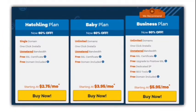HostGator tends to rank highly on tech publications like PCMag, but customer reviews are pretty dreadful. It has only 1 star on Trustpilot. If you're interested in trying HostGator, I recommend taking full advantage of the 45-day money back guarantee and testing out their support thoroughly before committing.